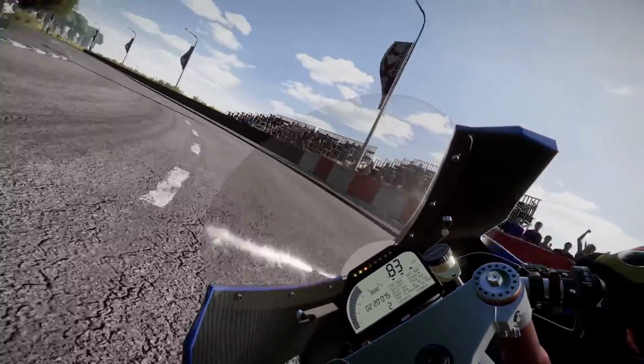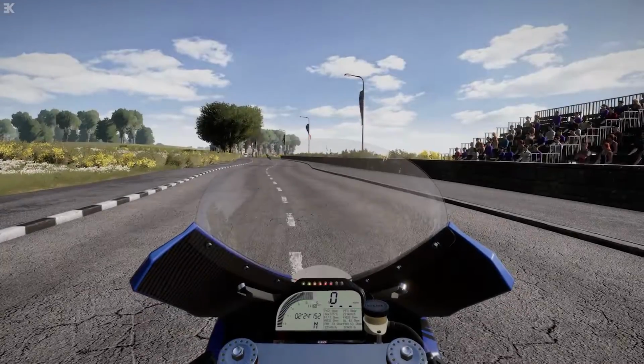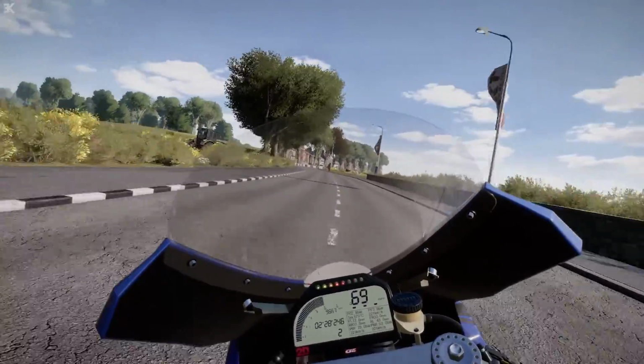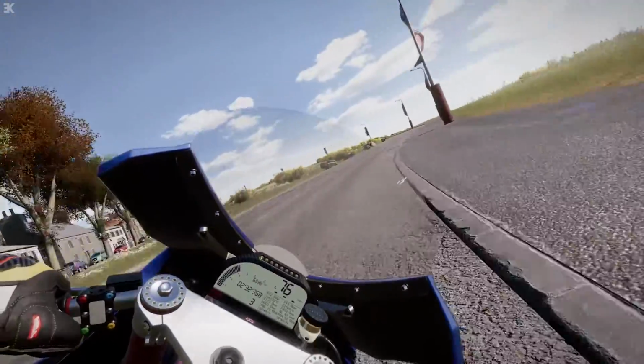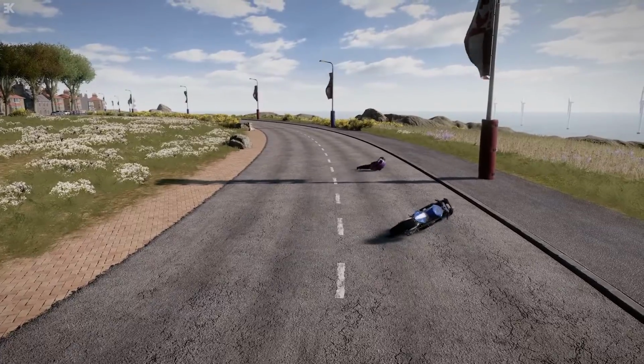Oh my god, what is that thing behind? It sounds horrible. Oh, is that actually meant to sound like a bike, or was that a wood chopper? I don't know what that's meant to sound like. Of course you crash into the rock.